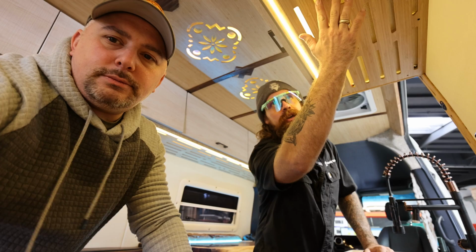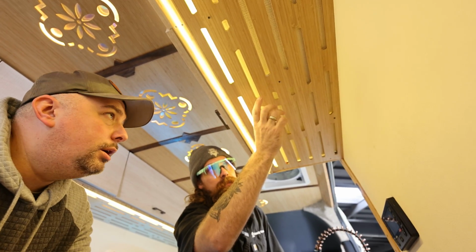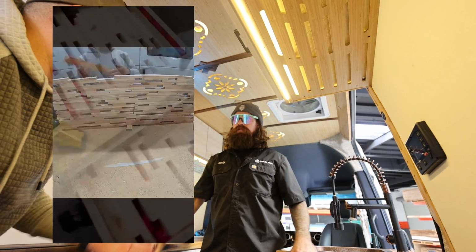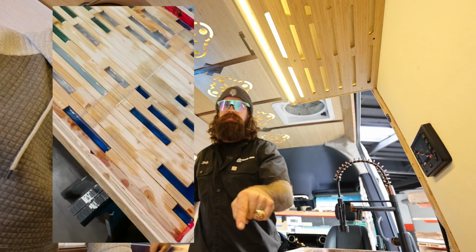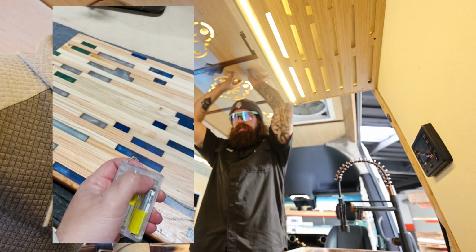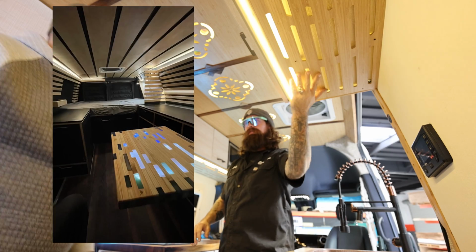So this is what I was talking about, Jarrod. Having slats like this, but staggered, like the table that I just showed, which was random, with bamboo. So the table that this camera's sitting on will match this, but offset. We're going to have it in the ceiling, and the ceiling is going to be epoxy filled. So all these slats will be filled with the epoxies.